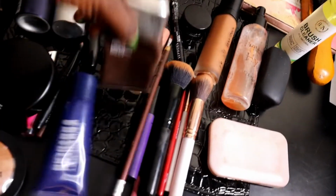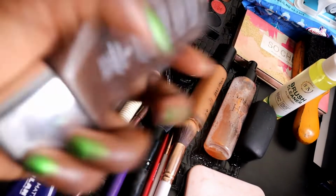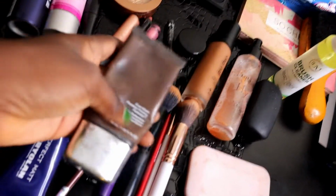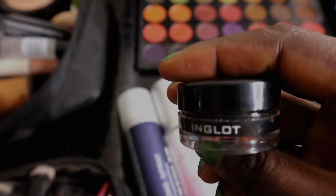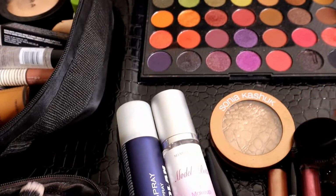So this is Maybelline. You know, I mix my product. I use high-end, drugstore, whatever works for me. I'm not a drugstore person or a high-end person. I just need products that work in my kit and give me good results. This gel liner is perfect. I use it a lot, especially in the waterline. I just want that black to stay black.